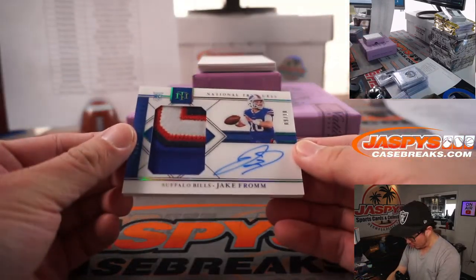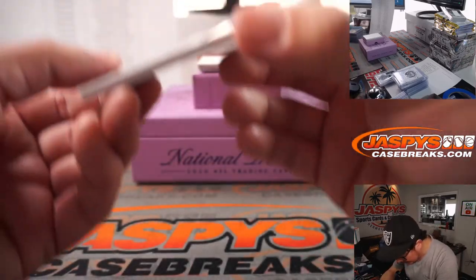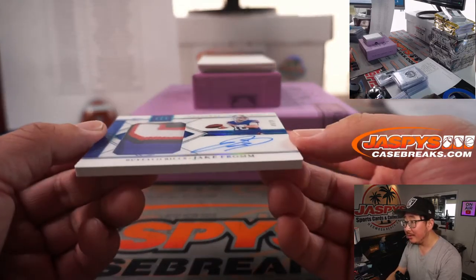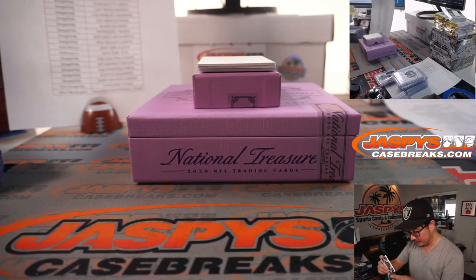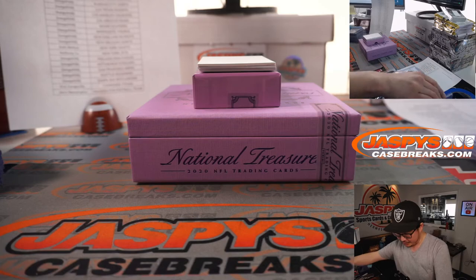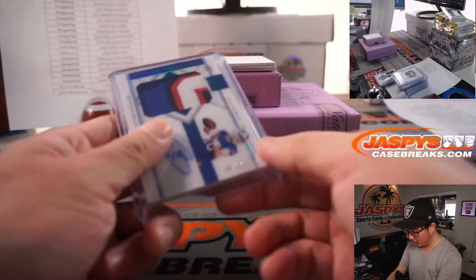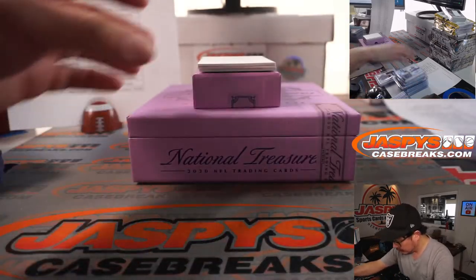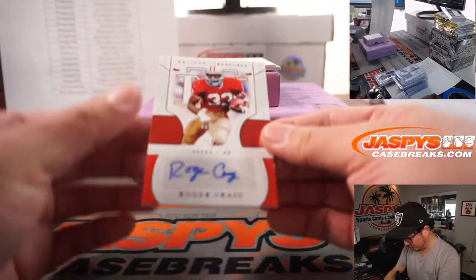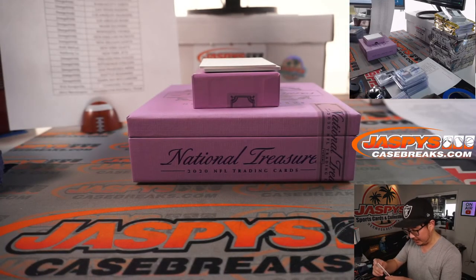And we got a Jake from State Farm, 9 out of 10. They put a clear window, you can kind of see it right there. It's not an open window, they closed it up. That's kind of cool. Nice patch in there. 9, Joshua with Buffalo 9. Buffalo! Couple more here. We've got Roger Craig, 13 out of 25. Niners 3 for Lee. Old Roger Craig.